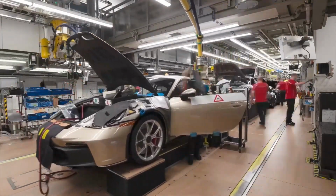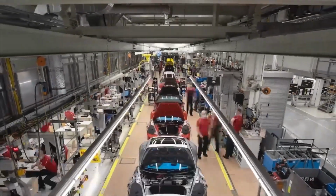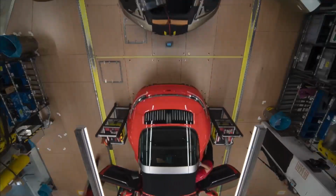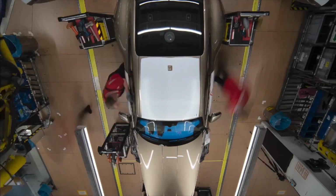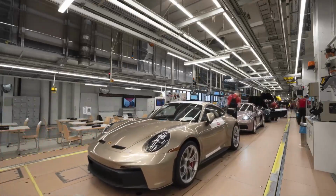The introduction of the GT3 variant brought a new dimension to the 911 lineup, catering to enthusiasts who sought a more track-focused driving experience. However, for those who preferred a more understated appearance on the road, Porsche introduced the GT3 Touring, drawing inspiration from the 911R with its conservative design yet retaining the raw ability of the GT3.